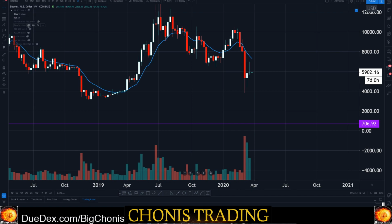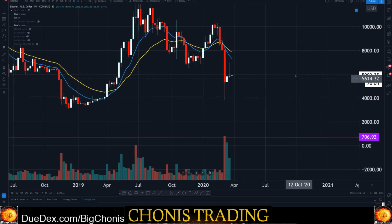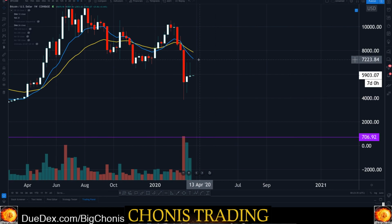My EMA 12/26 gives me a broader sense of where we are here. The bear cross still holds, obviously. $7,200, I think, could definitely be touched on the weekly, up to $7,800. Here's our zone.